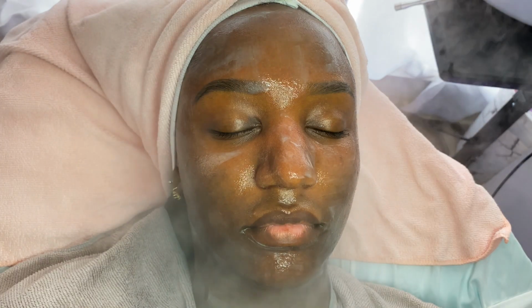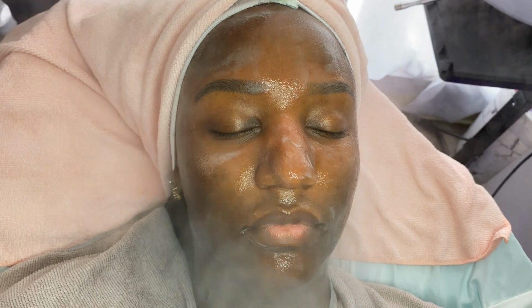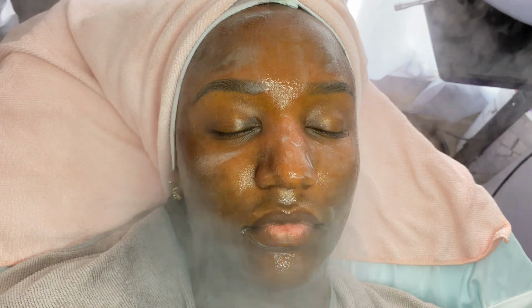It is now time for removal. I'm going to gently remove this product with my sponges. Afterwards, these sponges will be thrown out.